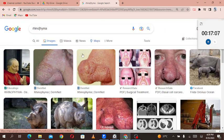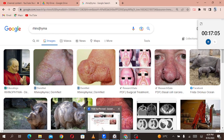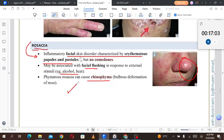Okay, so that's rhinophyma. Now coming back to the picture. So phymatous rosacea is associated with rhinophyma. It's a very dry knowledge. Derma is always very dry. So remember it if you need to.